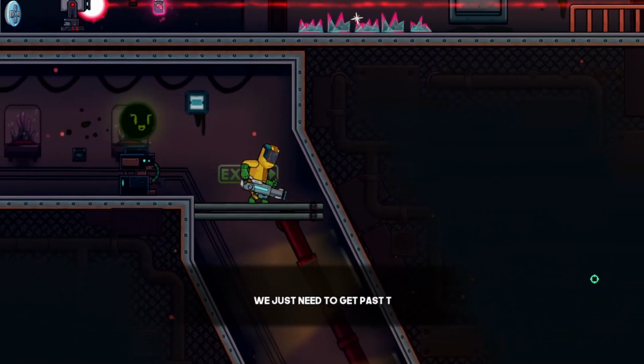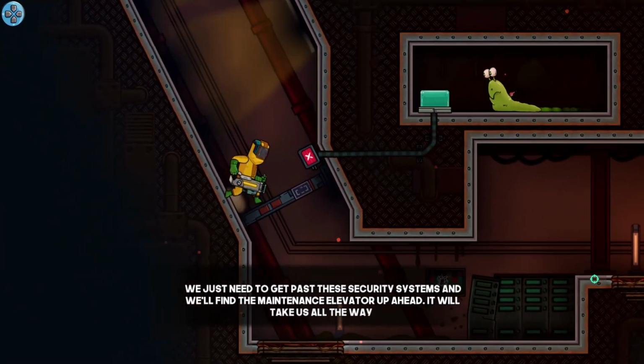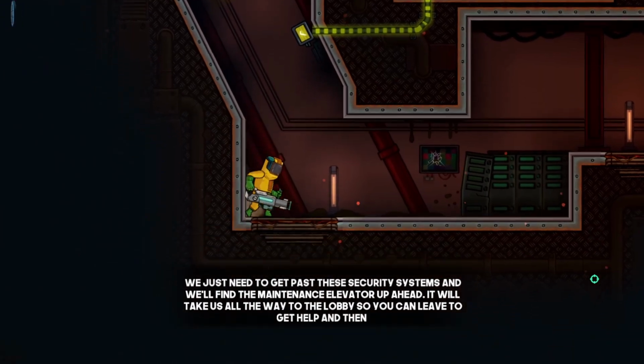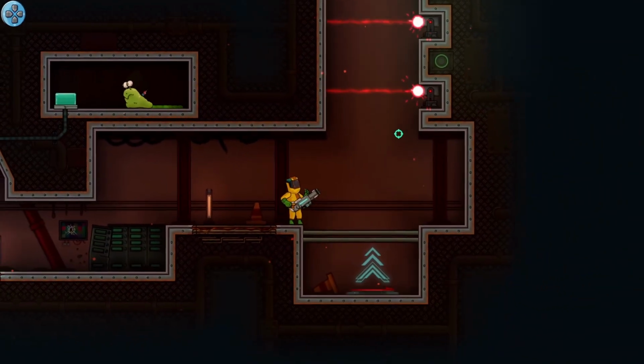We just need to get past these security systems, and we'll find the maintenance elevator up ahead. It will take us all the way to the lobby, so you can leave to get help, and then I can start cleaning up this mess.